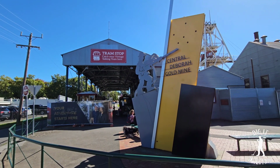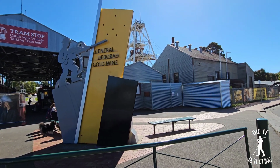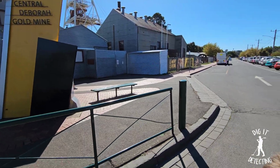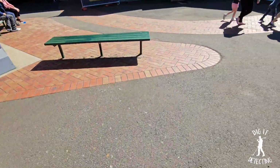So here we are, guys, the Central Deborah Gold Mine. We just found a park and we are ready to go inside and check out the gold mine that goes 60 metres underground. What do you reckon, Dom? You going to get stuck underground? No! No!